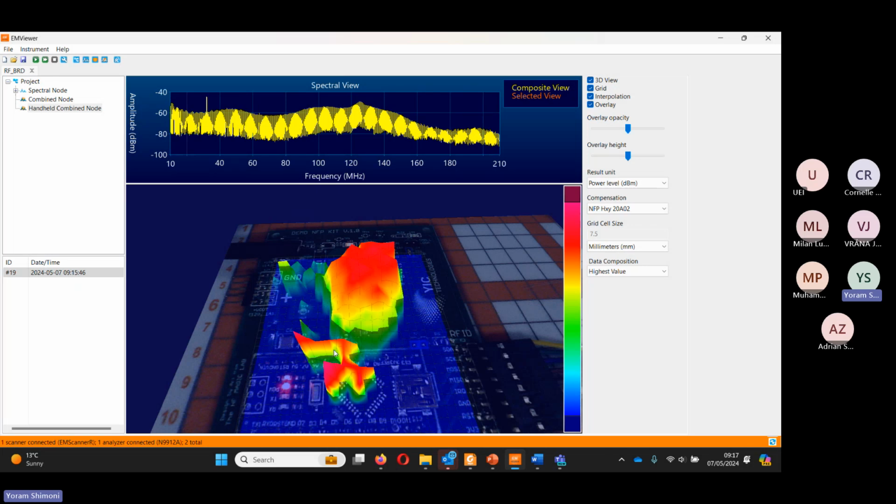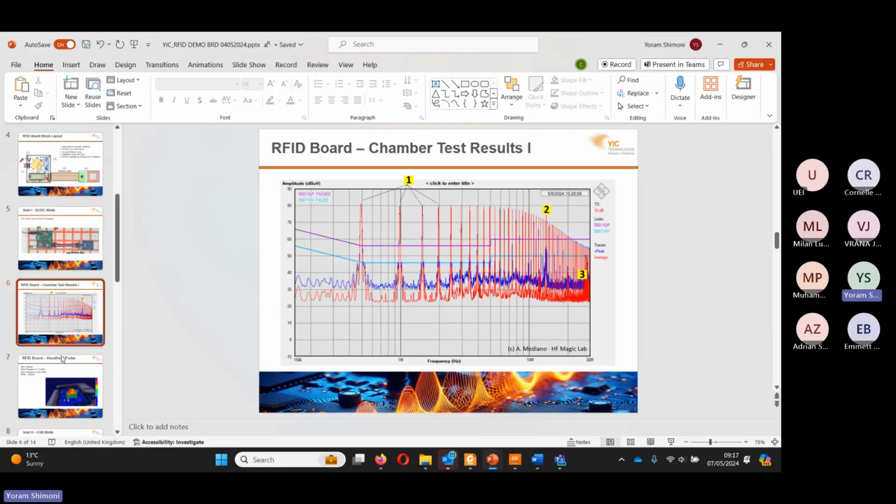And essentially, this is the first thing that you will do. So now you can see the 120 megahertz mountain. You know exactly what's going on. And let's go back to the presentation.